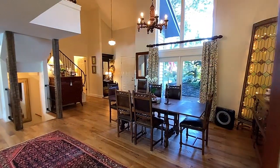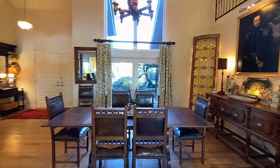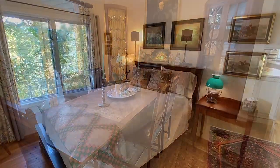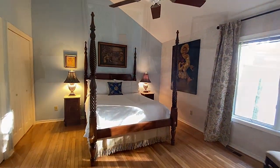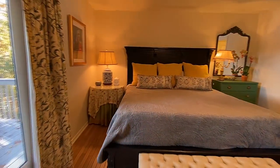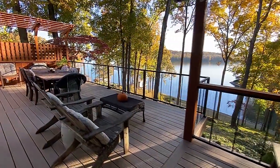Entertaining was never so much fun. The formal dining room is framed within a wall of glass, designed to accommodate an extra-large table. All your bedrooms were designed to provide the comfort and privacy all your family or guests deserve. The master on the main looks out on and easily accesses your private deck. And the main deck is new composite construction.